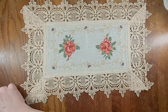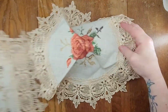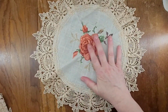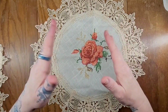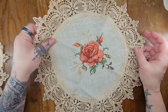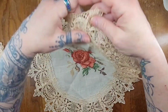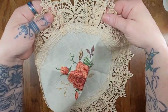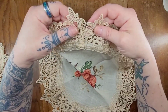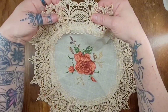Now, we have a second one. And this one is a round one. And it is pretty much the same pattern. If you look, see the rows, and this one is just a little bit bigger. It's I think 40 centimeters round, and it also was $4 and made of polyester. And you see the stitching, pretty good stitching. The lace is in sections, so you can go back, and if something happens, you can go and fix it. But it is very nice, and the way the lace is, it kind of gives you a ruffle effect.